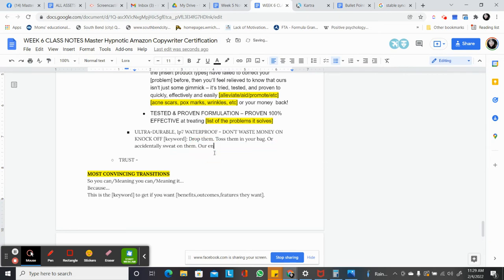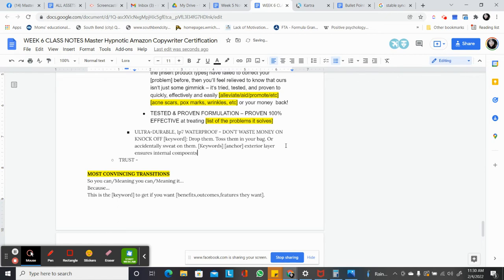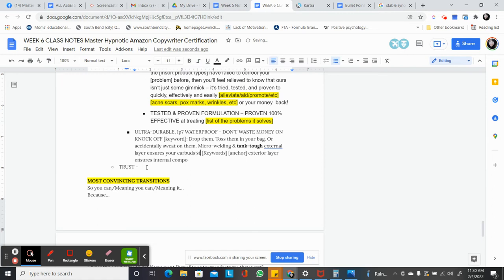Need to get rid of this. Engineered. Ooh, how about that? Keywords boast an anchor exterior layer. Keywords anchor exterior layer ensures internal components. Let's see here. Micro welding and say tank tough external layer. We don't want to say tank tough, but that's what's coming to mind, so we'll go back and change that. Okay. Tank tough external layer ensures your earbuds retain peak performance. Even, I'm going to get rid of this one. We're just going to do that.